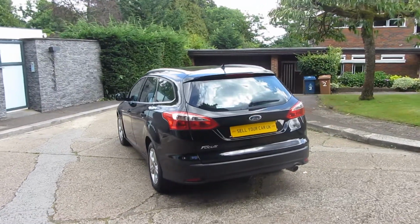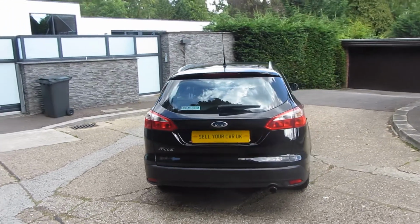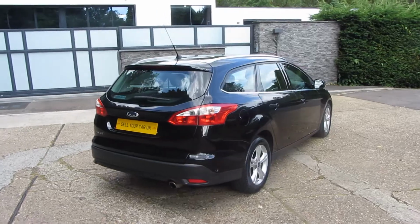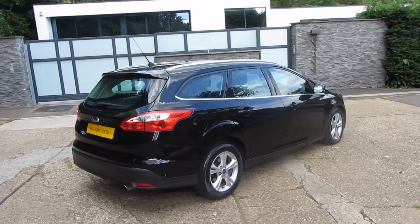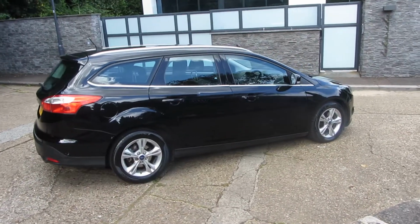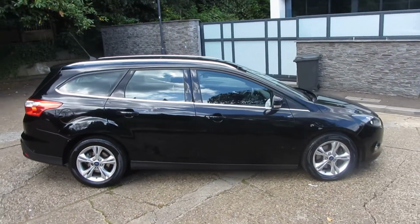They've only owned the car for about a year, but they are emigrating, they're moving out of the UK, and so the car is coming up for sale. It was MOT'd in January, passed with flying colours, no advisories whatsoever. And as I said, that service history has just been done.